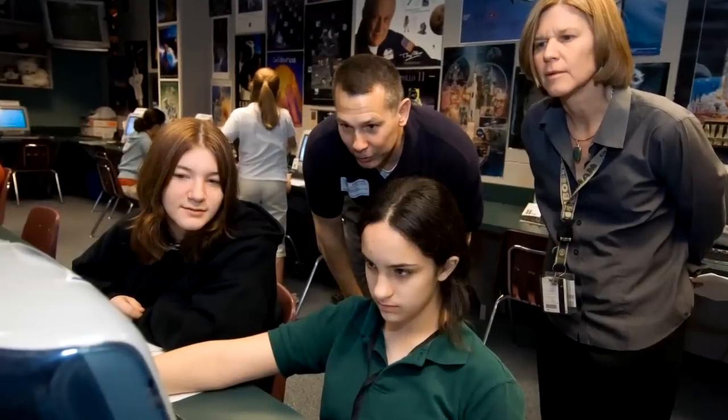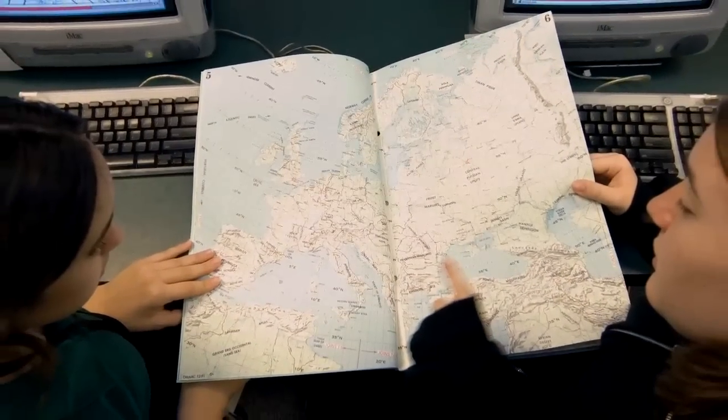For the first time, students take an active role in a space mission. My name is Ebony Miranda. We want to know if you can start the car on top of the track. Okay, let's try the top.